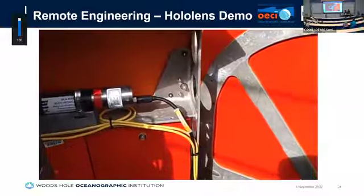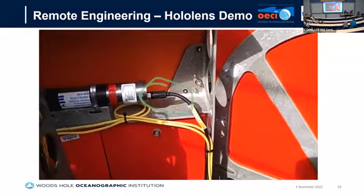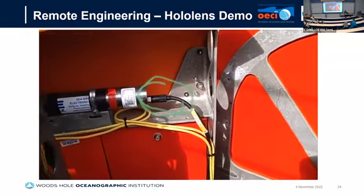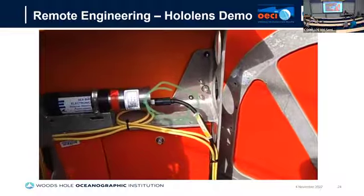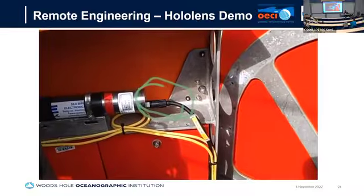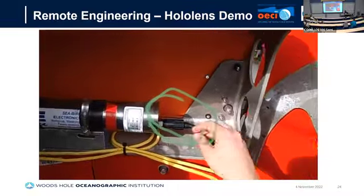Sure. Yeah, I see the CTD there. Let me circle the connector. Okay. Yep, I see the green circle. Okay, Stefano, can you check if the power's off? Yeah, power is off. Great.